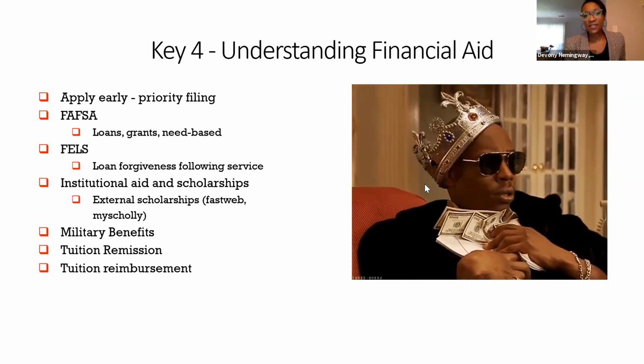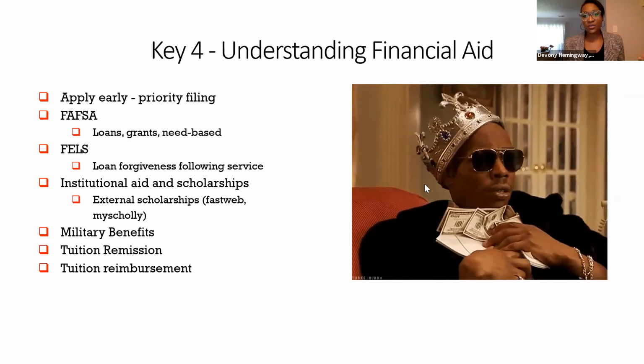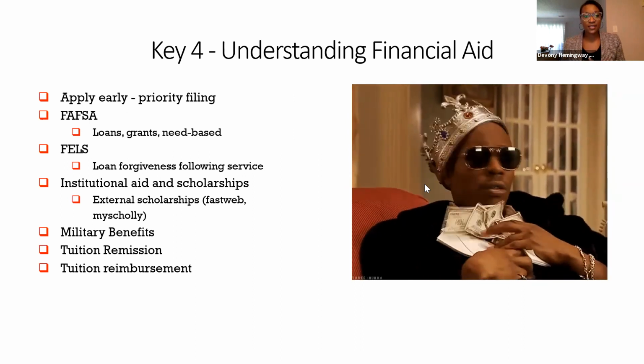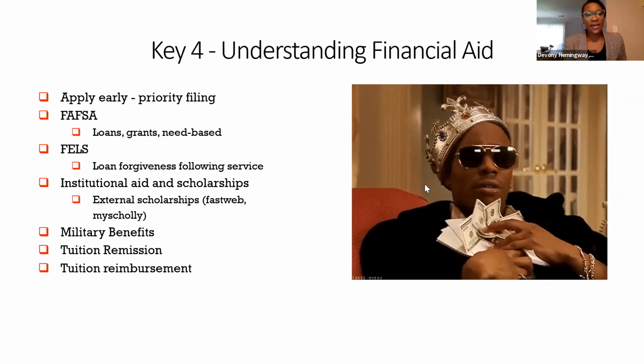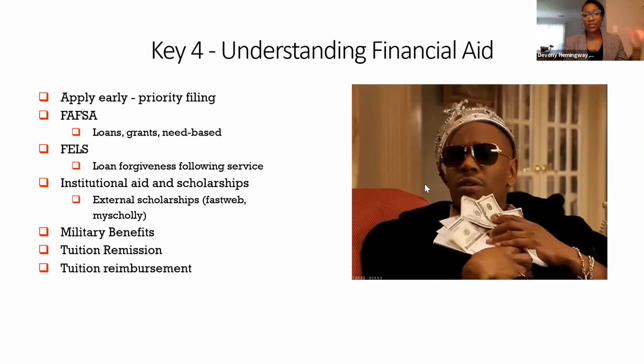Some of the different types of things that you'll be considered for when you submit the FAFSA: there will be loans such as unsubsidized as well as subsidized loans. The difference between the two is that with unsubsidized, you are not paying interest on it while you're in school. With subsidized, interest is being collected while you're in school. As for grants, there could be any federal Pell grants that you get, any need-based aid, and grants could also be considered from the FAFSA.